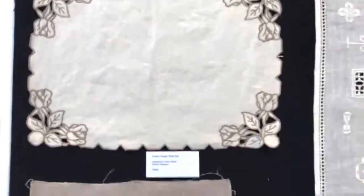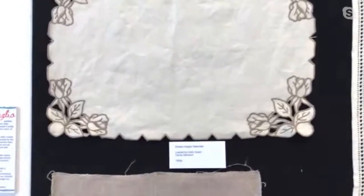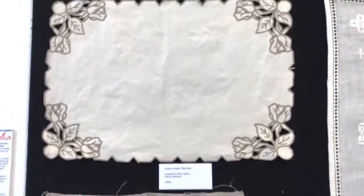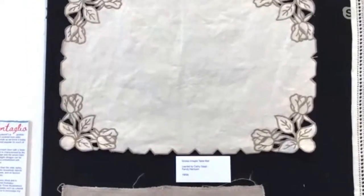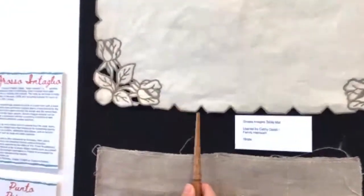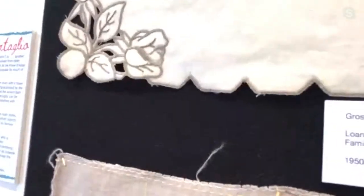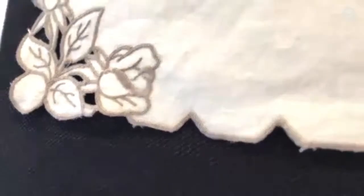So this one's a little table mat. Tessa, anything you want to add about large cut work? It is quite hardy again, so you can see how that would be used for. And so as far as stitches are concerned, this is all buttonhole stitch. Okay. And it's often corded, so buttonhole worked over another piece of thread. Yeah, again, to get that raised effect.